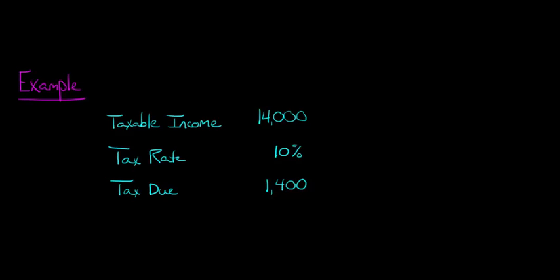Now, I want to introduce a $500 deduction. Let's say that you have a $500 deduction, and let's see how that changes things. Remember, deductions reduce taxable income. So because we've got a $500 deduction, we take $14,000 and subtract the deduction, and that gives us $13,500. The tax rate hasn't changed, so that's 10%.